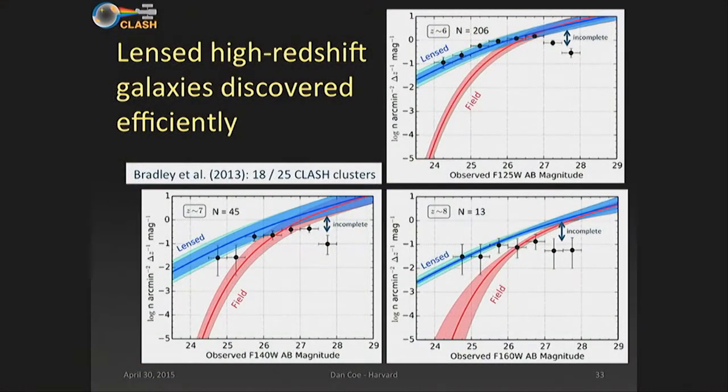These galaxy clusters weren't specifically selected for their strong lensing strength, but they were massive clusters. They were very good lenses in their own right. They did discover large numbers of high-redshift galaxies.